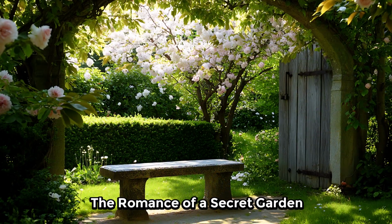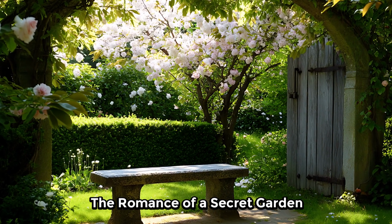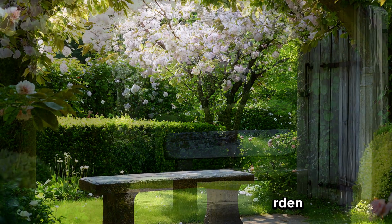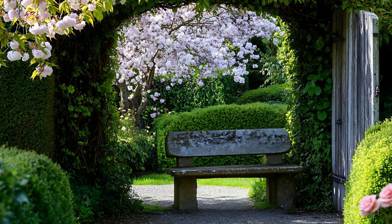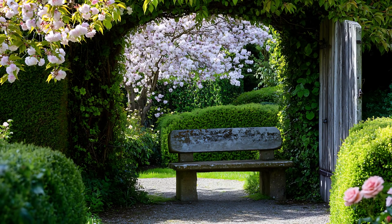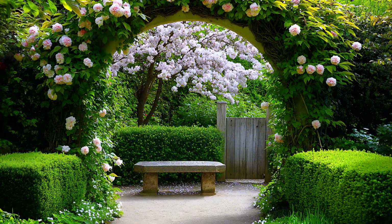There is something undeniably magical about a hidden corner tucked away in an English garden. A secret garden space adds mystery and romance, inviting visitors to discover quiet nooks where they can pause and reflect. A secluded bench under a blooming tree, a shaded pergola wrapped in vines, or a cozy reading spot behind a hedge enhances the intimacy of your garden.